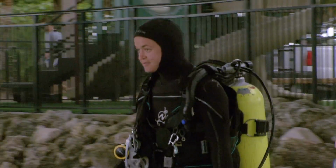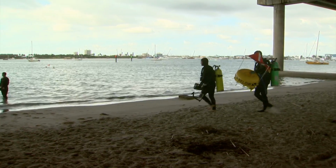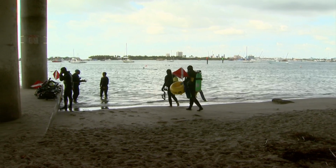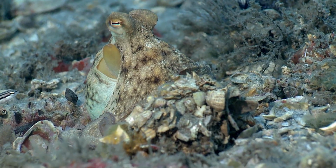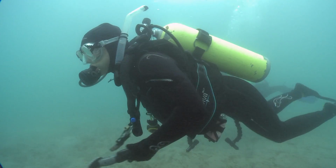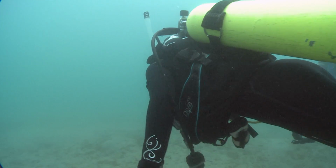Chelsea Bennis is a graduate student working on her PhD at Florida Atlantic University in Boca Raton, Florida. I dive the bridge for research, usually about 3 times a week, sometimes 4, as much as I can get out. The octopuses do stay year-round, however, their abundance does change. During the winter time, I barely see any octopuses there.